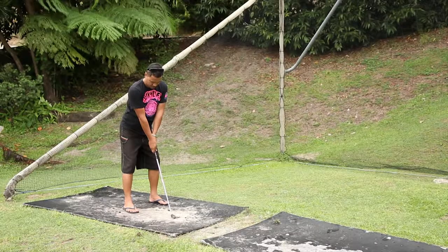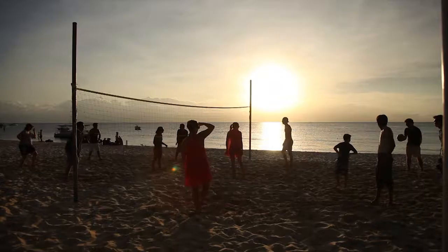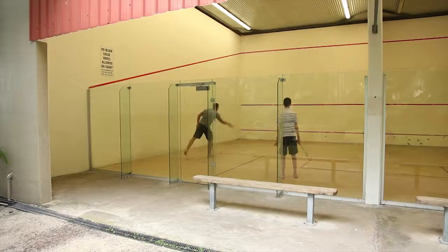And I mentioned earlier that there are plenty of free activities around the resort to get involved in. Tennis, badminton, archery, beach volleyball, basketball, croquet, squash, tours, presentations, and so much more.